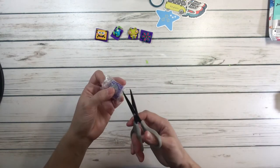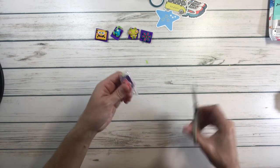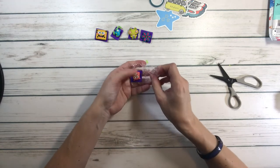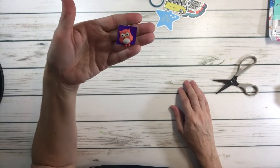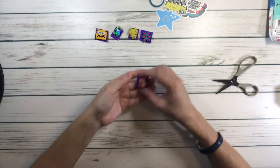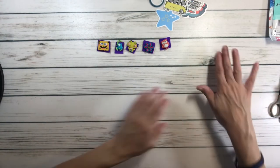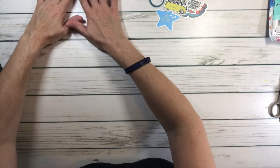Oh, I can't get this one open. There you go. Oh, it's a beautiful little orange owl. Pretty? Look at this, guys. Look how beautiful they are. Very, very friendly. Okay, let's move these aside. Thank you, Scarlett. Absolutely beautiful.